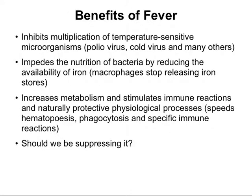Now, fever has some benefit, other than it being a sign of infection. It inhibits the multiplication of temperature-sensitive microorganisms like the poliovirus or the cold virus, many other viruses. When you consider this, why would you want to take an antipyretic drug like Tylenol or aspirin to reduce the fever? Because if we reduce fever, surely are we not encouraging the growth of these pathogens?